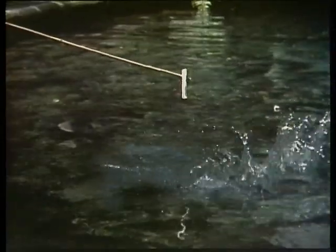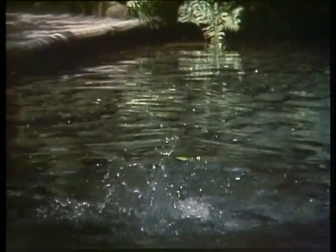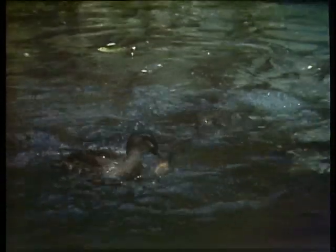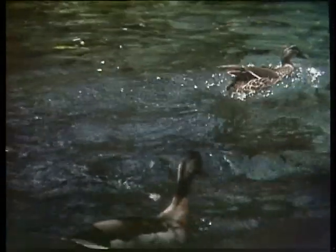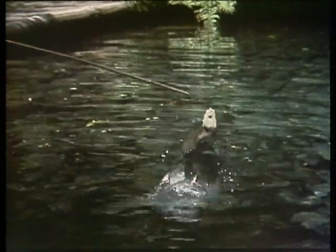The rainbow trout have remarkable jumping ability, which is best seen in slow motion. In their haste to be first to get the bread, they sometimes miss, but not very often. Just because you are first to get the bread doesn't mean that you get to keep it. The ducks are quick to snatch the bread from the trout, but the trout are equally quick to snatch it back again. It's not yours until it's swallowed.